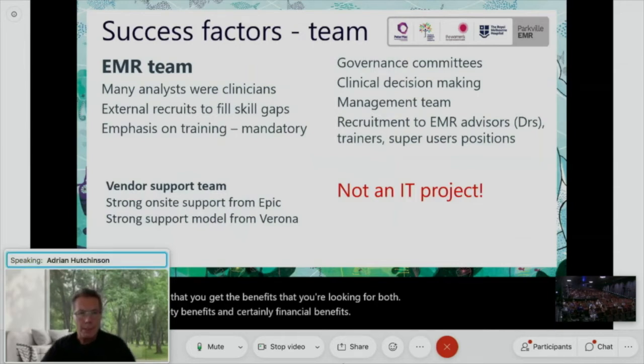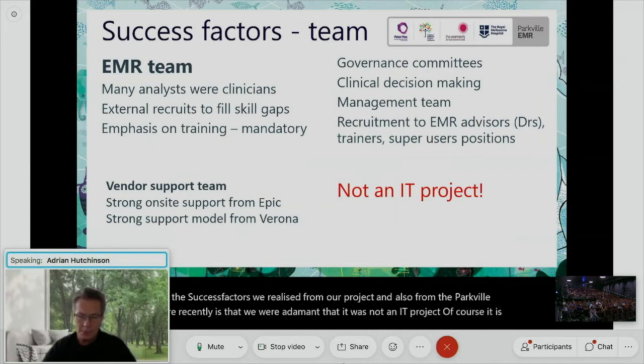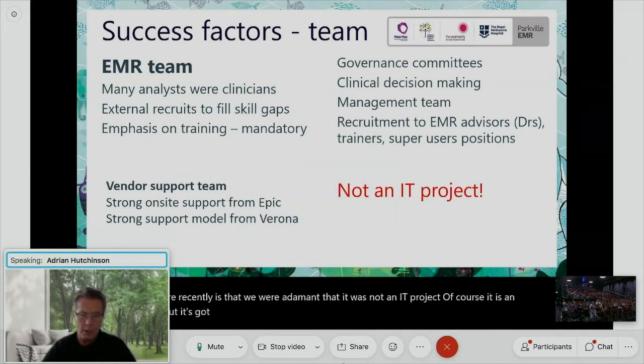So some of the success factors we realised from our project, and also from the Parkville project more recently, is that we were adamant that it was not an IT project. Of course, it is an IT system, but it's got to be implemented for the right reasons. And changing the way in which we work from a clinical perspective is the most important reason why we do this.